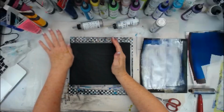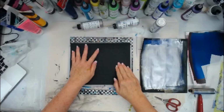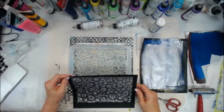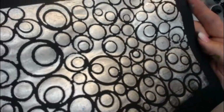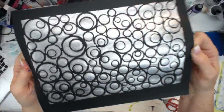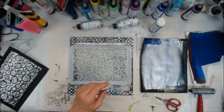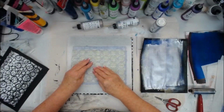I'm trying to remember what I used that on. Was it on a canvas? I used it on something that just went pow right in your face. That's kind of pow right in your face. I don't know if that looks more white to you, but it is silvery goodness. I love the stencil. Yum, yum, yum. Let me try to clean out the holes. These tend to dry a little faster.